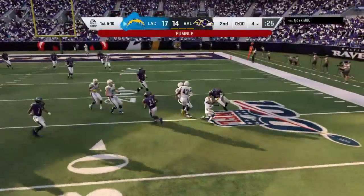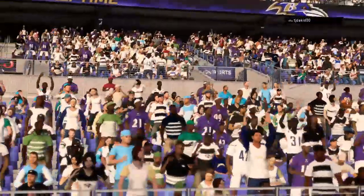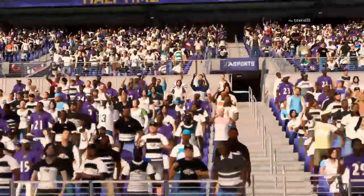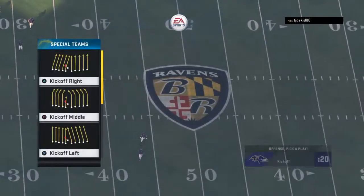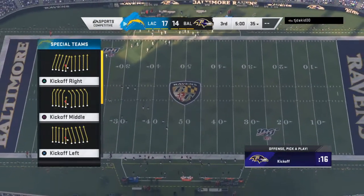Big gain, but a fumble. And picked up by the Chargers. And they will take over at the 26-yard line. That's it for the 1st half. 2 more quarters to go. We'll have plenty more to see after the break.